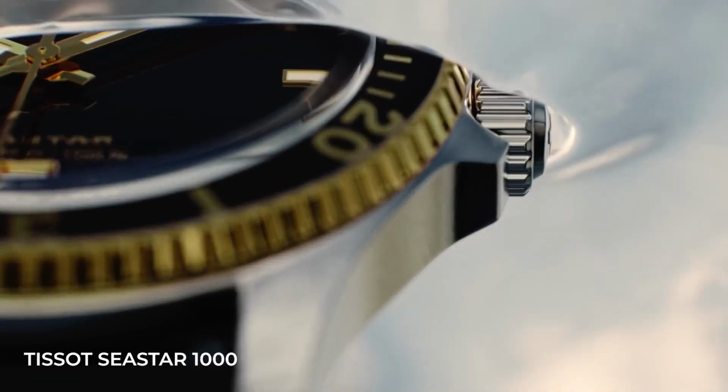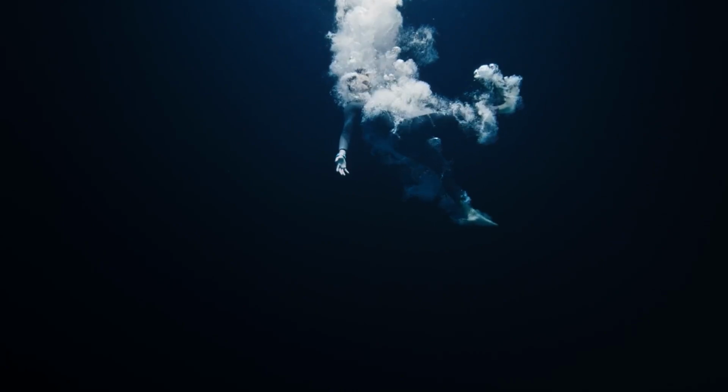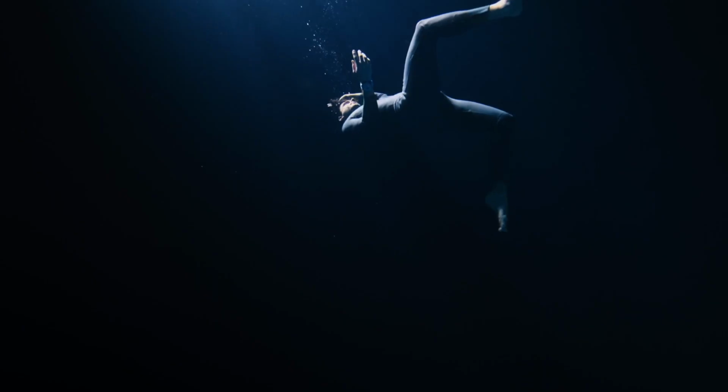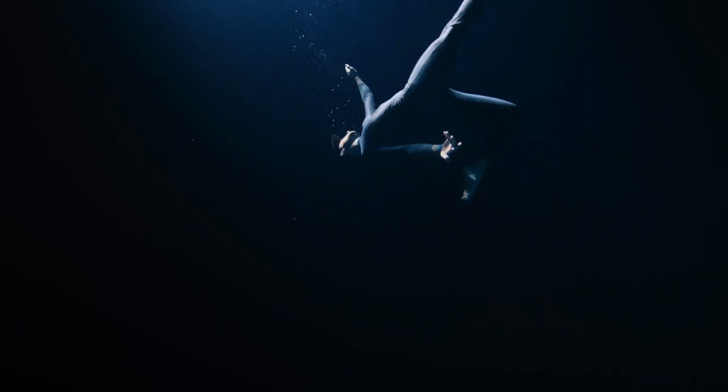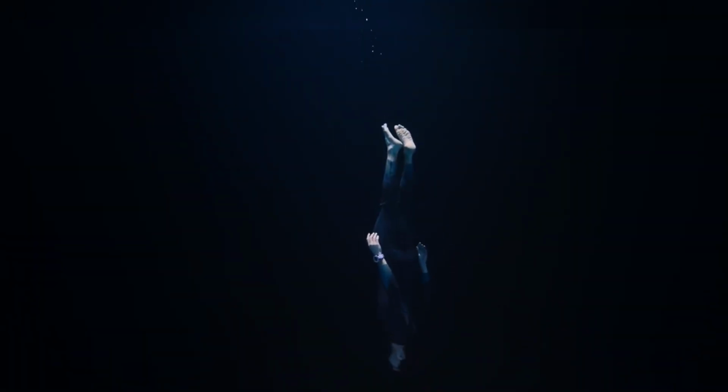To truly grasp the magnitude, imagine this, 30 feet underwater and your watch is already dealing with over 13 pounds of water pressure per square inch. That's like having a bowling ball gently resting on every inch of your watch. Go 100 feet deeper and it's like strapping on 2 refrigerators into that same square inch.